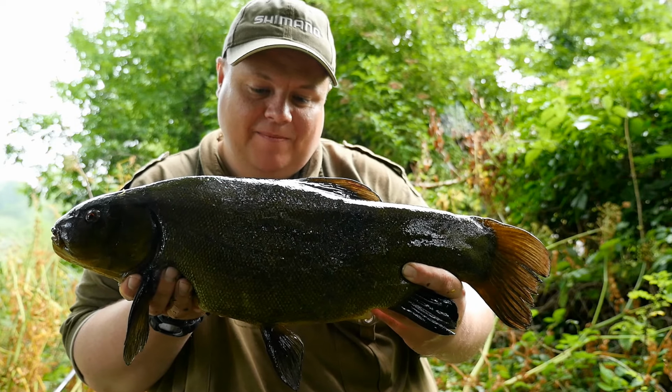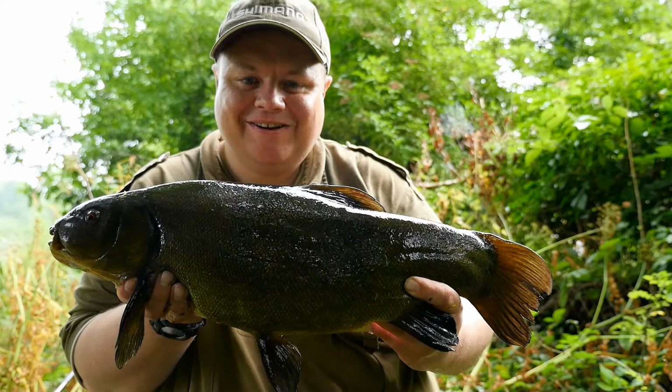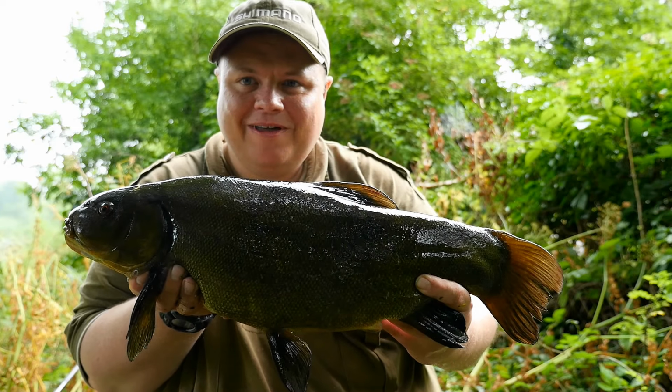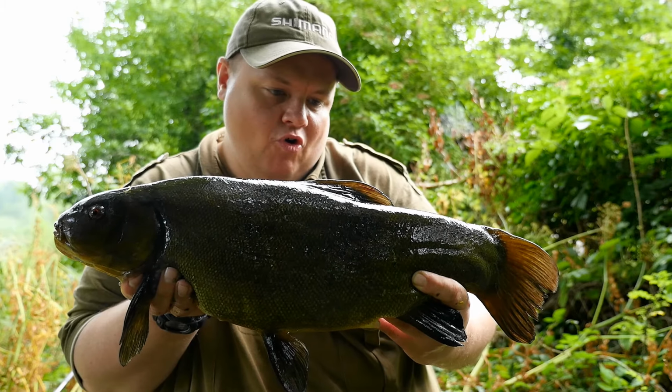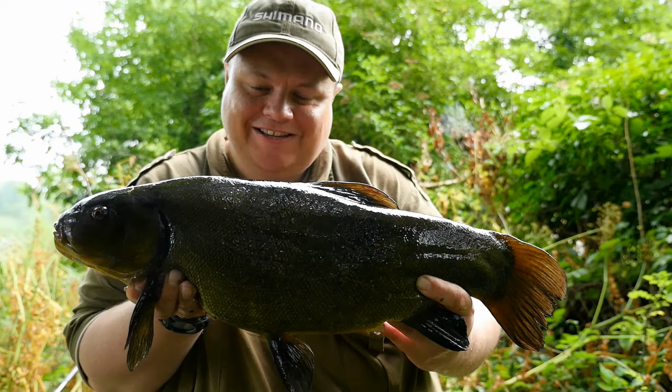There's a couple of water snails just on the side of one of his fins there, so it shows you what they're rooting about in and sifting through. Just on a couple of maggots, a single red maggot and a white maggot, run up the shank of the hook to cover it, on a size 14. Great fun on the centrepin though.